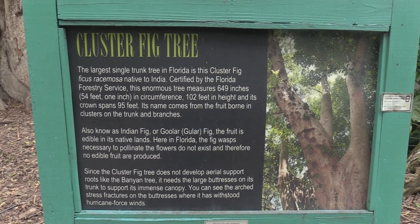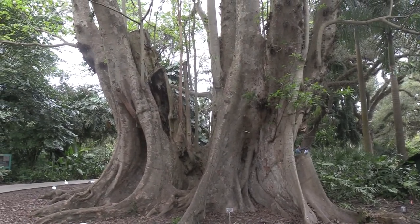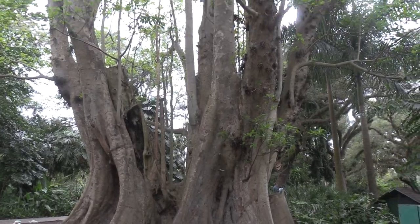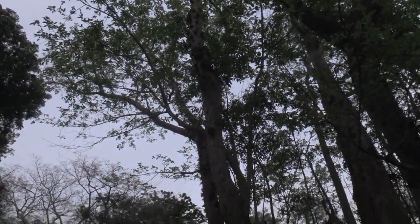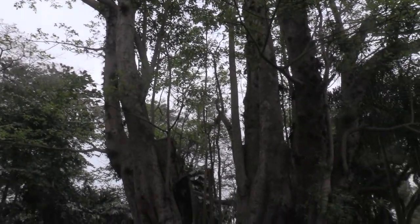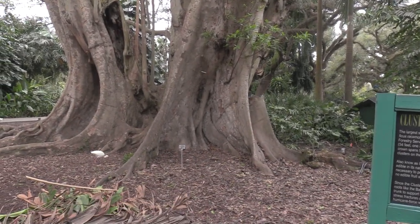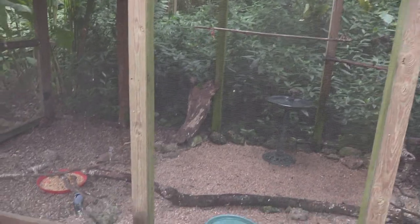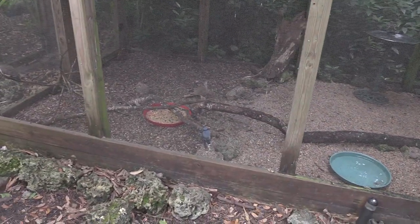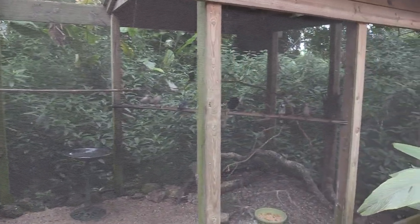Got a cluster fig tree. This massive tree. We saw what was left of a cluster fig. I don't know if it got blown over during one of the hurricanes or struck by lightning or for whatever reason. The top portion of the tree was missing. But this is a massive tree. Got backyard birds. All of the animals that are housed here at Flamingo Gardens are here because they cannot live in the wild. They came here for various reasons. This place gives them a permanent home.